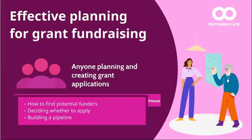Module 3 is Effective Planning for Grant Fundraising and is for anyone planning and creating grant applications. Successful grant fundraising requires sustained effort and regularly applying for the right things. Your time is precious, and planning can help you make the most of your grant fundraising efforts. This module covers how to find potential funders, deciding whether to apply for a particular fund, and building a pipeline of funds to apply for.